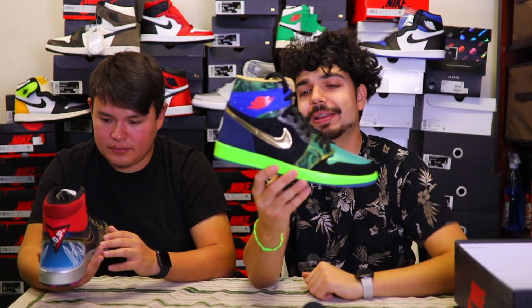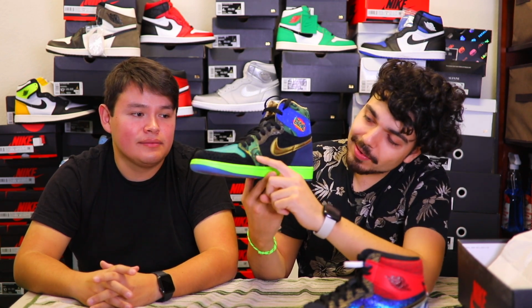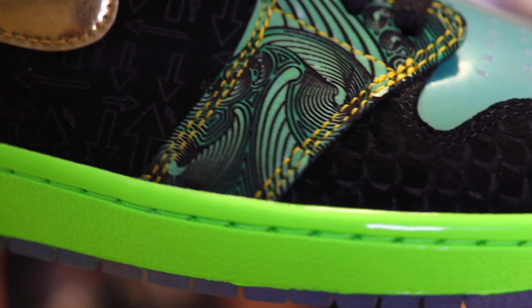Let's do it. All right, and look at this one. This is my favorite. This kind of gives me an 07 vibe. This is dope. It's a little brighter. Okay, so let's first start off with this really cool design right here. You can feel it. It's not just paint. You can feel it like it's engraved. Yeah, and it is up here as well.